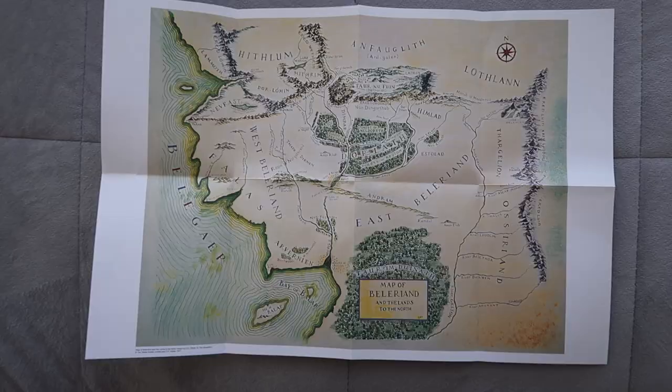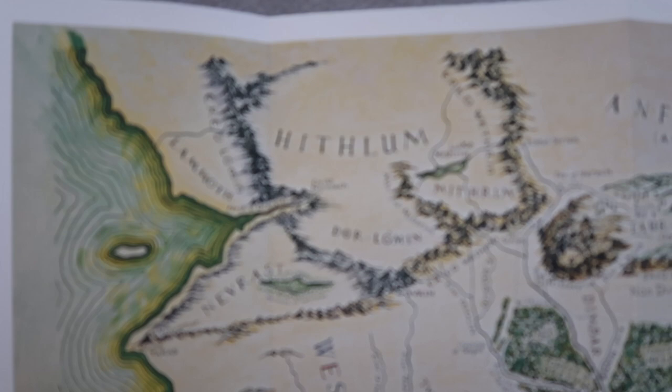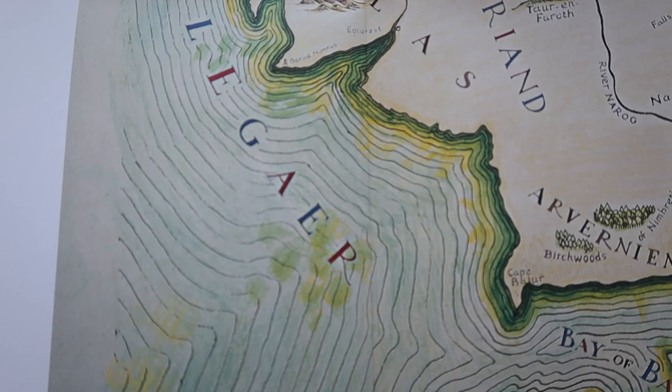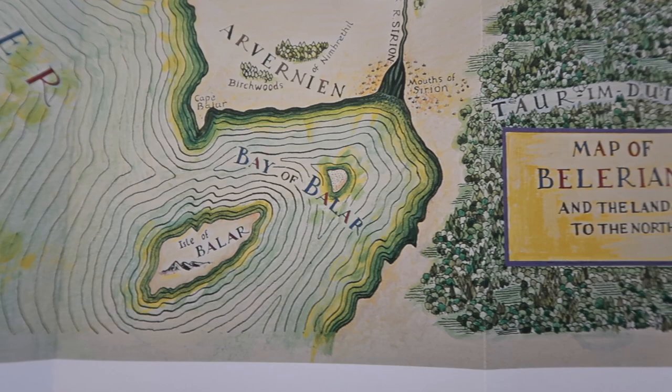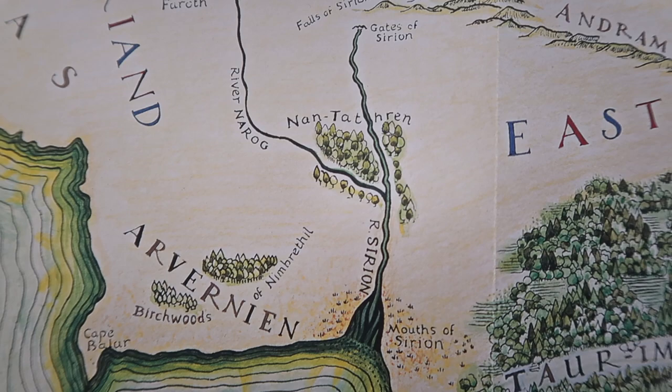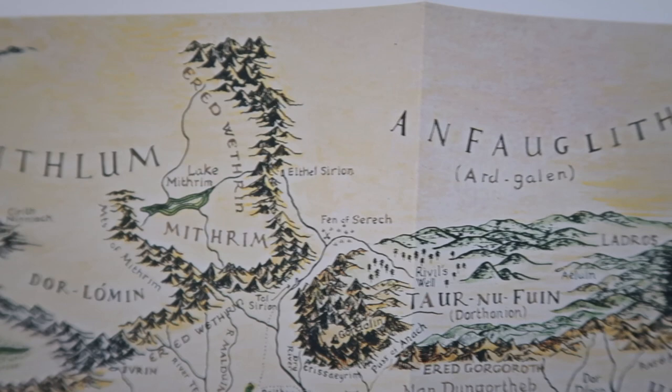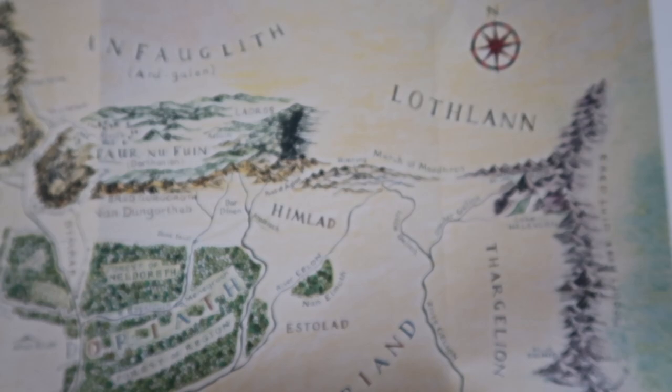So apparently this is not the only map. So let's go to the back. Aha. Okay, I'm guessing, is this the one that... Yeah. This is the color map that Christopher Tolkien made. This is really pretty. So a lot of greens and yellows, some red and blue. Sorry, I'm trying to keep the camera as steady as I can. Not easy on a bed. So pretty.